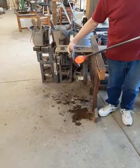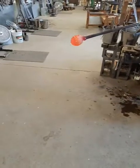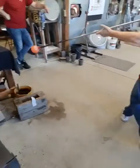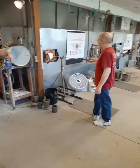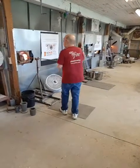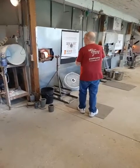All right, a little emphasis on the jack line now. The newspaper cools the bottom just as the barber would, and now he's going to blow that out a little bit, increase the diameter. Okay, and back in for more heat. You ready to elongate? Yes, sir. Okay, here it goes.